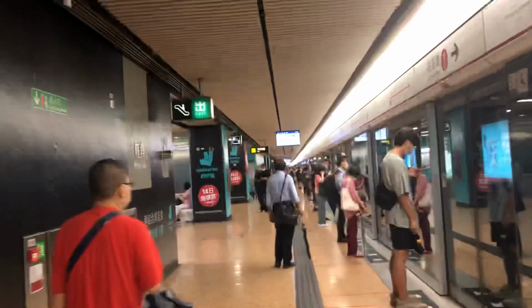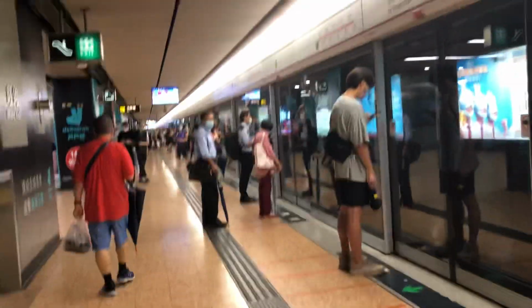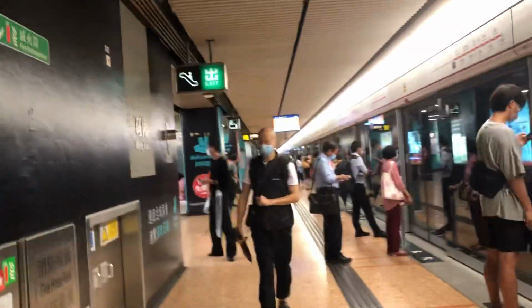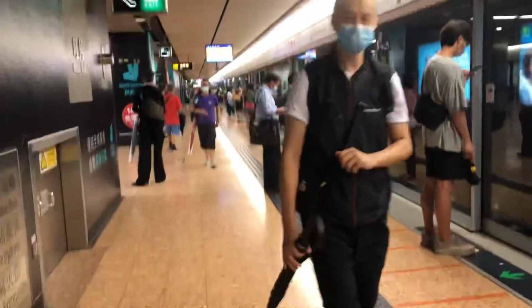Red car 3 here. It's 232. Hopefully there's a spot. Most important is just need to find some spots. Please mind the gap between the train and the platform. That is a pretty tasty fillet of fish right there on the poster.